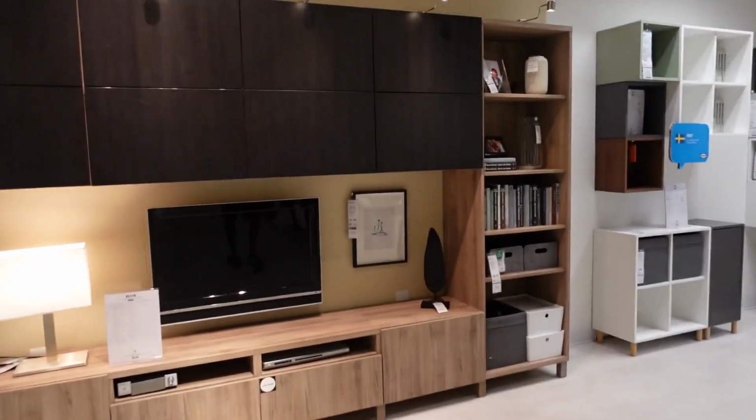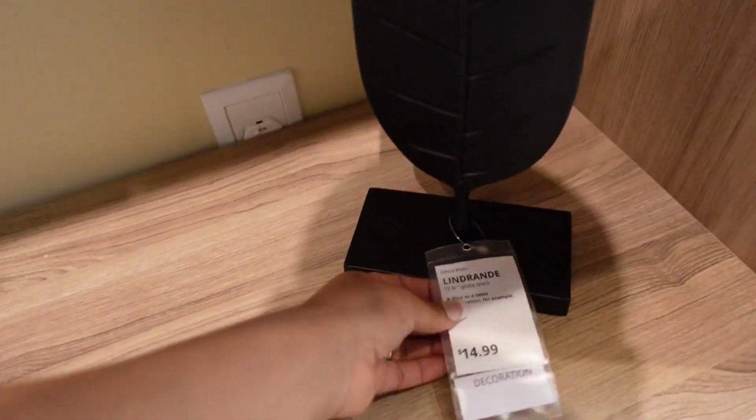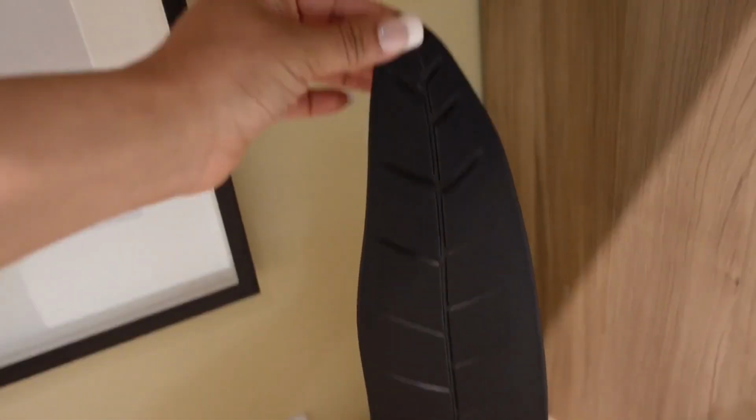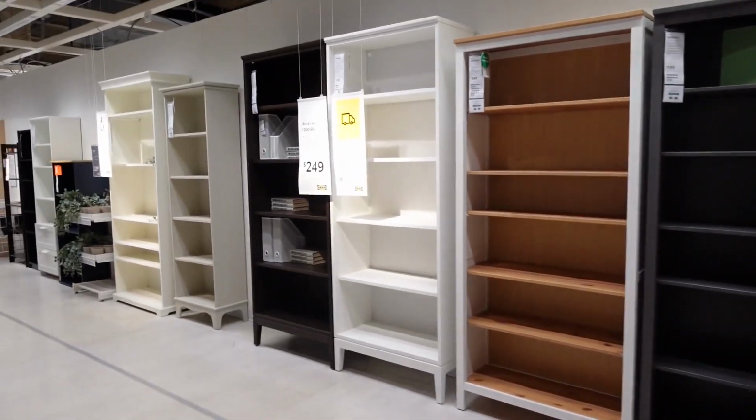I'm coming all the way over here just for the black leaf, you guys. How ridiculous am I? This is $14.99.